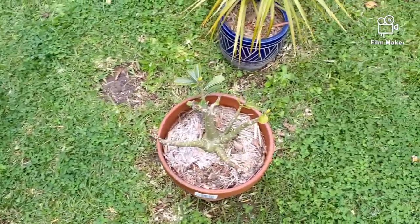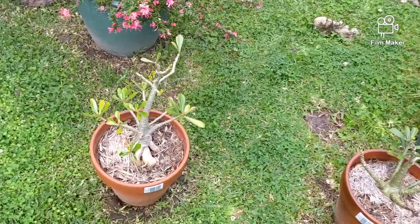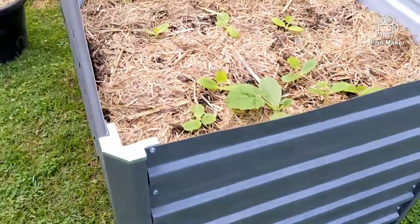Okay, these are called a desert rose, that one and this one. I got them from the local markets a while back, a couple of years ago. So they're slowly getting bigger. They're not flowering at the moment, but they get a beautiful flower on them. Obviously our zucchinis are going well.